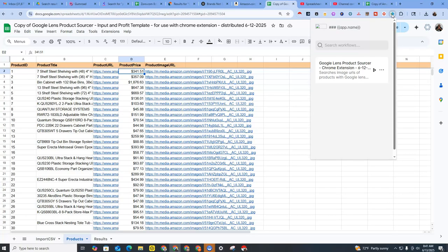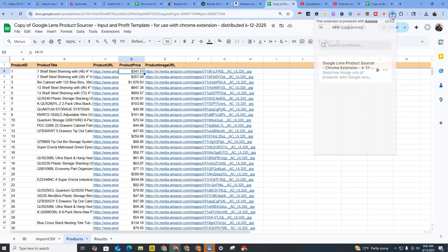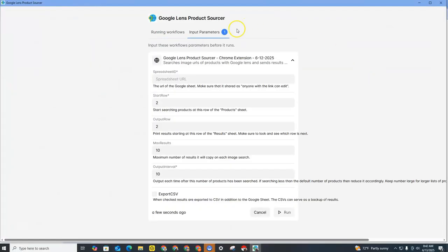So you open that, and sometimes the image will come out, sometimes it doesn't, but it has nothing to do with the functionality. So, the Google Lens product sourcer Chrome extension. I just made it June 12th, literally yesterday. And I'll play it. Sometimes it doesn't play right away, so if it doesn't, just click it a second time.